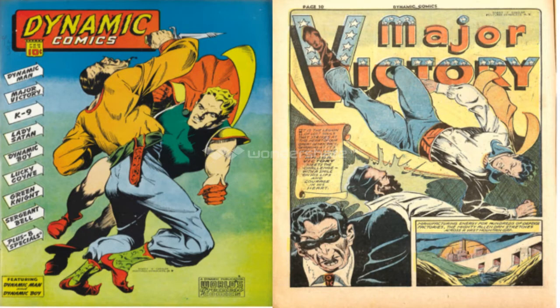This story takes a weird shift. So we see a nice little splash page of Major Victory knocking some guys out. That's how a lot of Golden Age comics would do it. You'd see a scene of something that looks really cool, but that's not really the story.